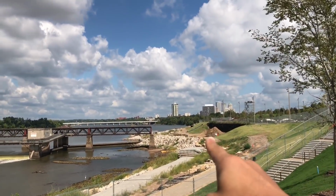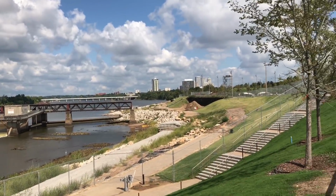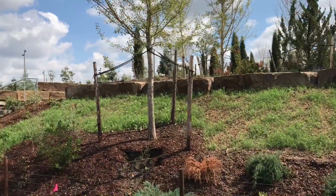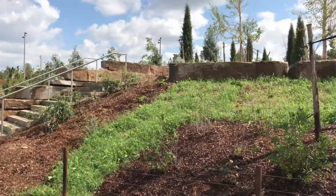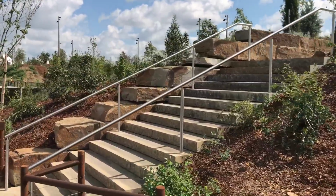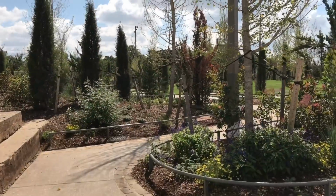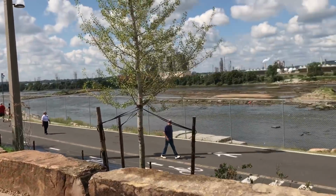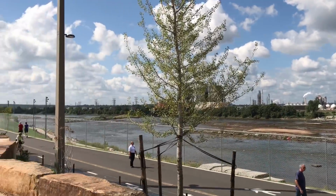And as you can still see, they're doing some work over here. So this is a nice touch with the stairs here and the Tulsa typical large bricks. So we'll go up here. Okay, and so this is a little open area here. We can kind of get a better vantage point of the dam.